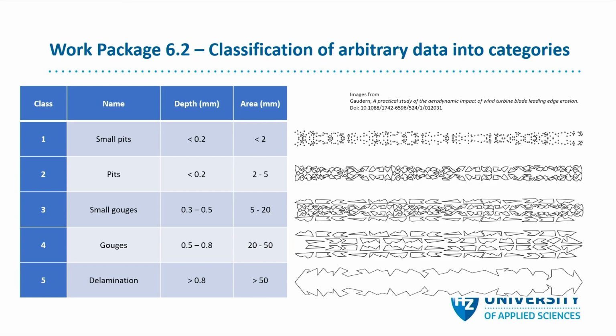I blatantly stole the images from a paper you see on the right to give an indication of what the erosion classes are that we're talking about. So we are ranging from very small pits that are less than 0.2 millimeters in depth with a very small area of less than 2 millimeters squared. And we get all the way up to delamination, which you just saw in the pictures before, where the leading edge is completely eroded off. So class 5 is the worst you can get. Class 1 is the best erosion you can get.